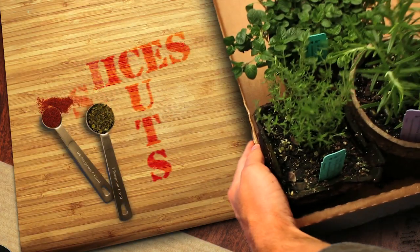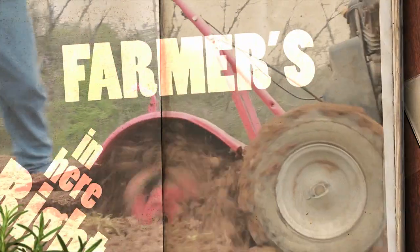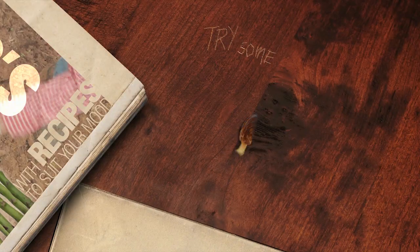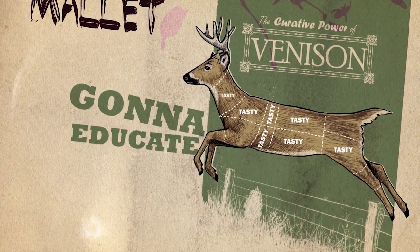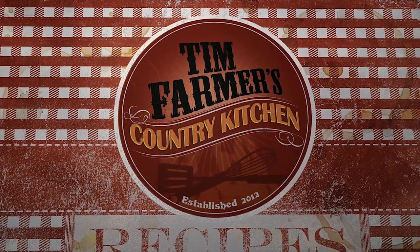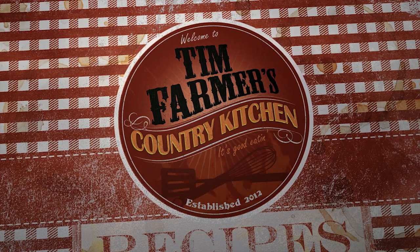Spices, slices, cuts and dices, gonna slash your grocery prices right here in Farmer's Kitchen. Help you grow your garden good with recipes to suit your mood. Try some grub you've never tried before. Smash it with a wooden mallet. Gonna educate your palate. Right here in Farmer's Kitchen. In Tim Farmer's Country Kitchen. We're gonna cook something good now.